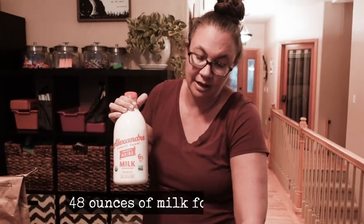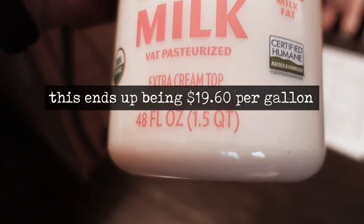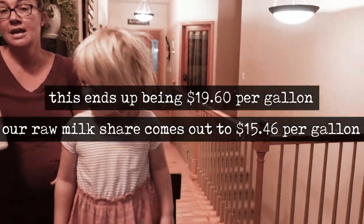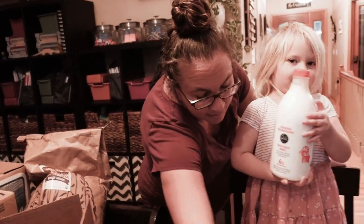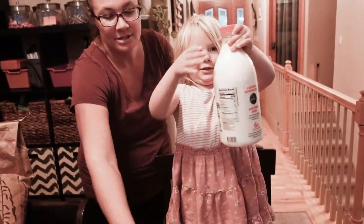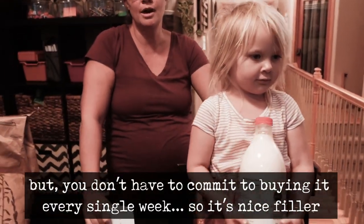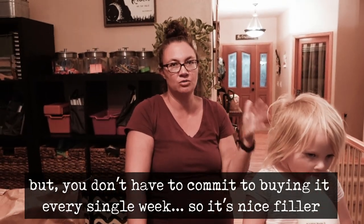Each bottle of milk is $7.35. Is this a half gallon? It is. It's not even a half gallon. So I think it's more than our raw milk, by about $3 or $4. But the difference is that I can add on. With our raw milk, we have to commit to the same amount each week. I can add on and have a little bit more for the month.